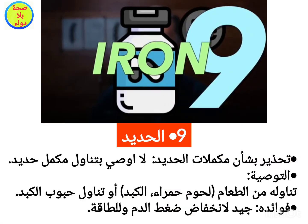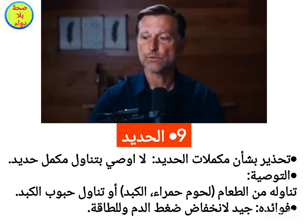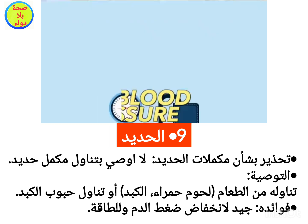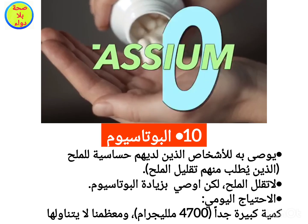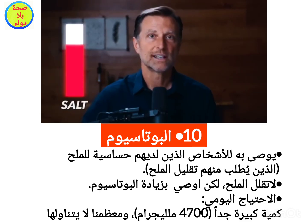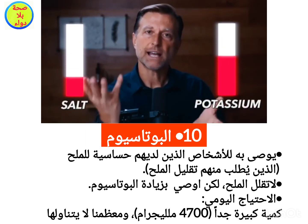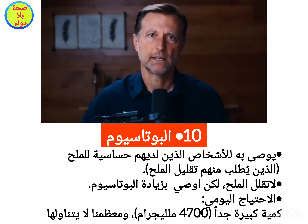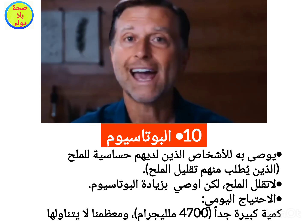Same thing with iron. I don't recommend you taking an iron supplement. I'd rather you get it from food, red meat, liver, or take liver pills. That's good for low blood pressure, but it's also good for energy. Potassium for people that are salt sensitive. They're told to lower their salt. I recommend you just increase your potassium. But the thing about potassium is that we need so much of it. We need 4,700 milligrams. I don't know of anyone getting that much.